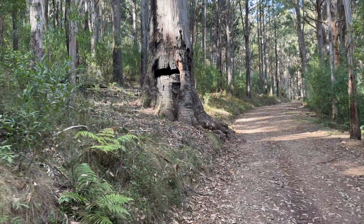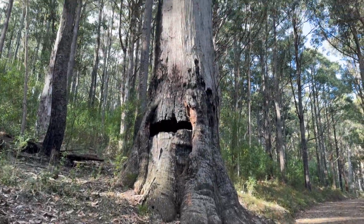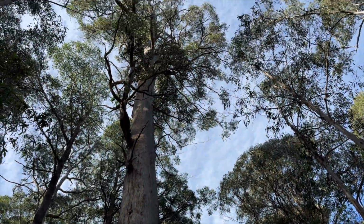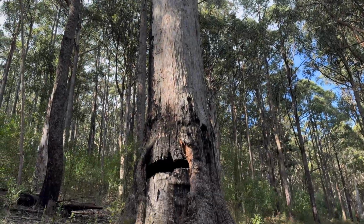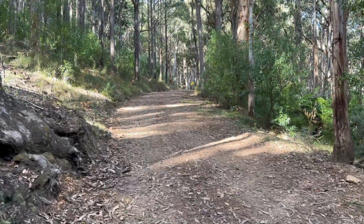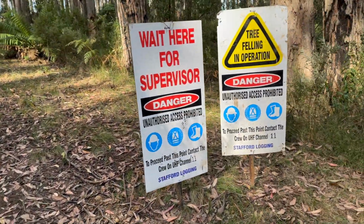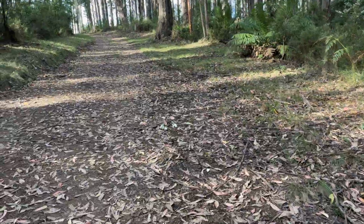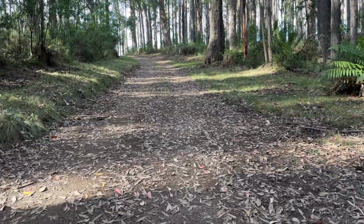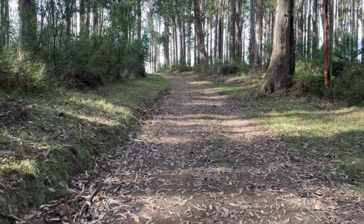Look at this. Someone's cut something in the tree. I don't know whether they're going to cut it down. It's a big tree. Yeah, like a letterbox. Looks like I'm getting up to a logging area, judging by these signs. So I've reached this gate. They say to use the UHF on the gate to contact the supervisor. There's no UHF on the gate, so we're going to plough on here and see how we go. I'm certainly not walking back down.